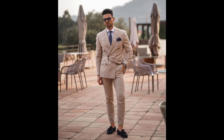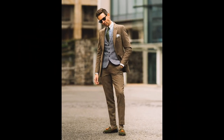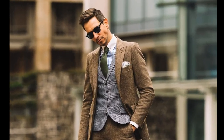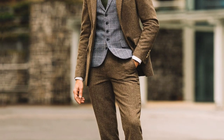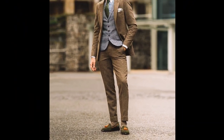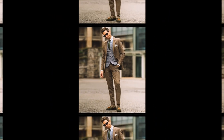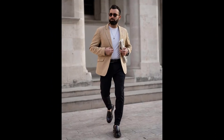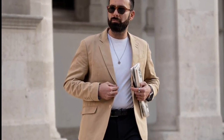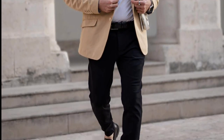For next outfit you can try white and blue lining shirt with grey vest, olive green blazer, olive green pants, and green loafers. For next outfit you can try, white t-shirt layered with tan blazer with black pants and black loafers.